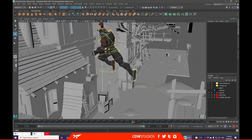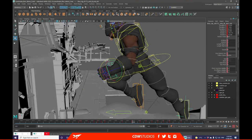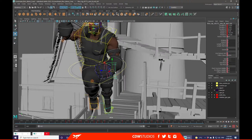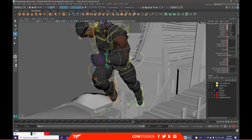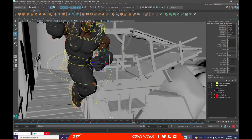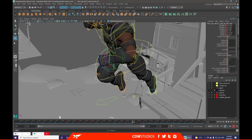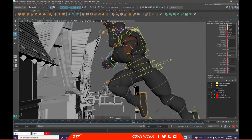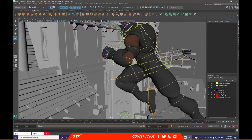Still not enjoying this top pose. I think it's kind of weak. It's not having the elements I'd like to have in there. And this is where FK has its advantages as opposed to IK. It's fantastic for your contacts, but for air posing, it just doesn't have the same weight or control that you sometimes need.